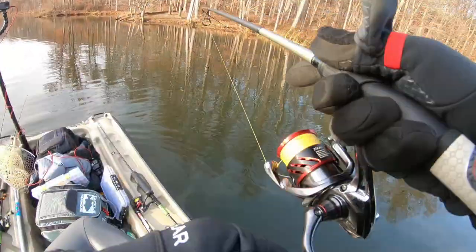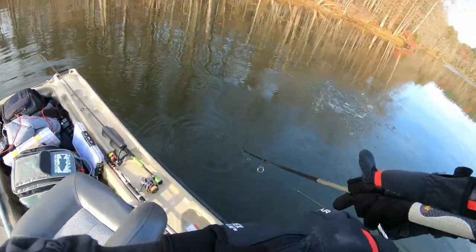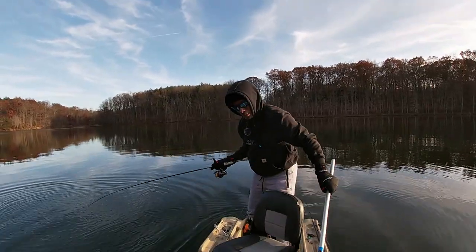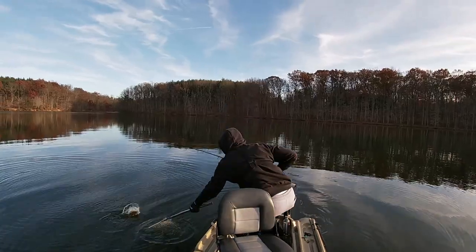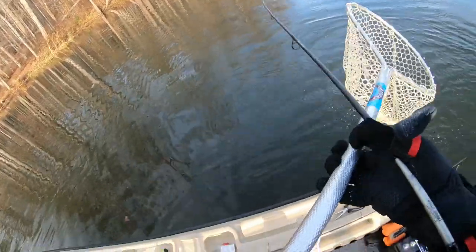On the Ned rig. This feels like a bass. Stay down, stay down. Yes. Nice fish, nice fish. He's pulling. He's pulling. There you go.